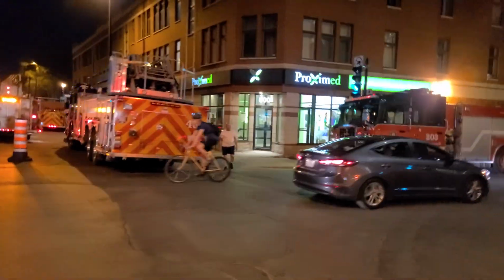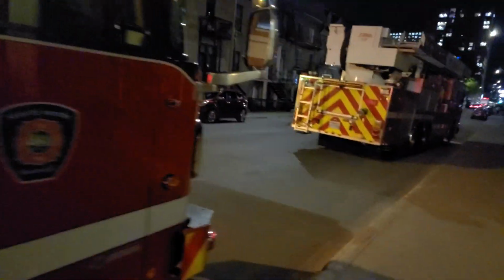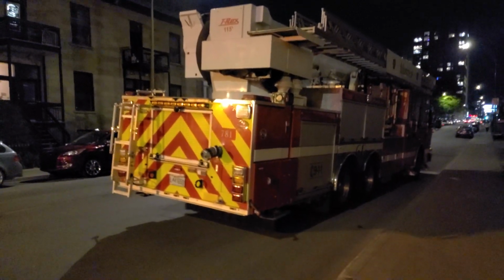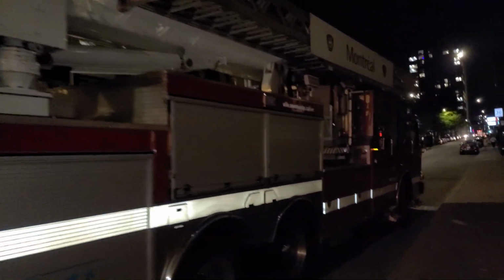Yeah, so there's definitely many units around, different streets, different corners. We'll make our way up to the Maisonneuve. See what we can see there. Here's one of the nicest trucks, one of the biggest trucks. This is a T-Rex. I think it's a Rosenbauer. Put the flash on for a second. Yeah, so this unit's probably going to move in later once the fire is under control.